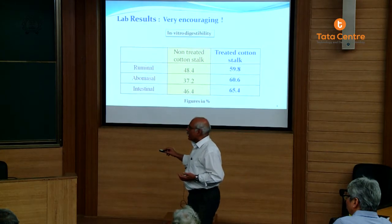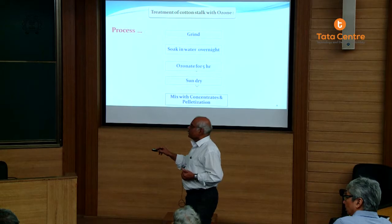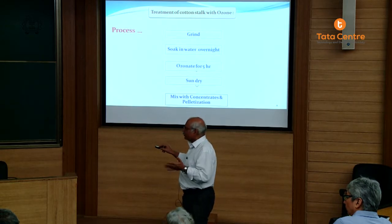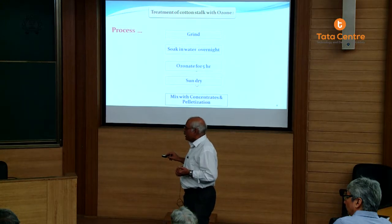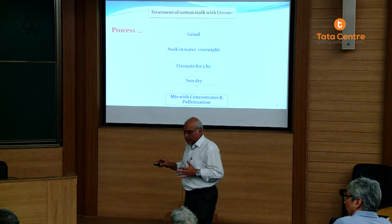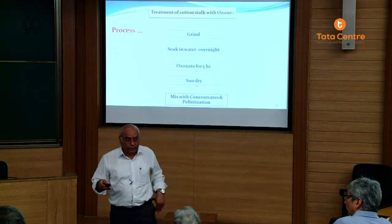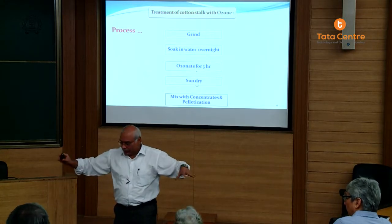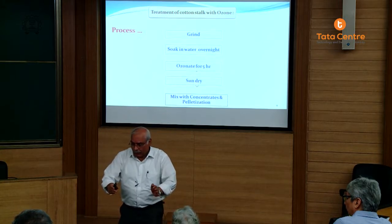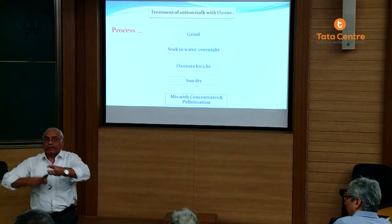So these are some of our lab results I mentioned. 40% to 60% we went from non-treated to treated stalks, and here is the process that we suggest. We shred the stalk first, then soak it in water overnight, ozone it for 5 hours, sun dry it, and mix with concentrates and pelletize. Because animal nutrition has gone up, even multinationals like Hindustan Lever were in this kind of business. There is good linear programming available: here is the nutrition you want, we can put it in concentrates, we can put in roughages, and mix and come out with this.